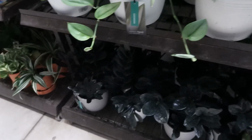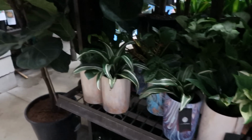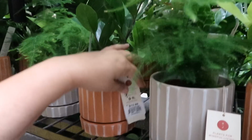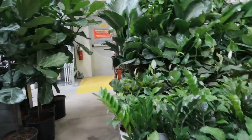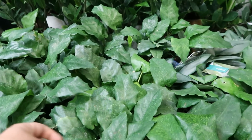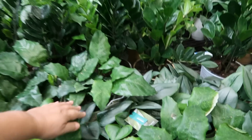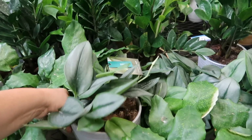And inside they also had some more trending tropical lines, more ZZ Raven and Scindapsus treubii. And here's some more of their original line with these pots, $13.98. And they also had more of the trending tropicals, really a huge selection. And one thing that I noticed is that the Mosaica is now in the Wick and Grow pots, which is $15.98. So you can get the Calathea Mosaica for a lesser price at $15.98 as opposed to the $19.98 for the Trending Tropicals line. So that's something new that I noticed about them.